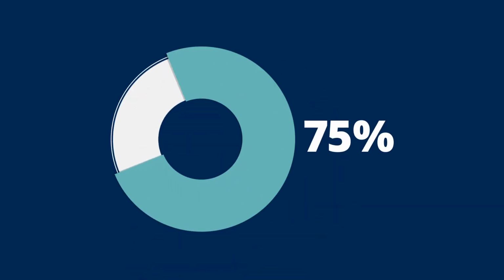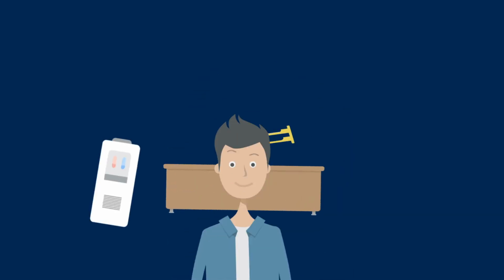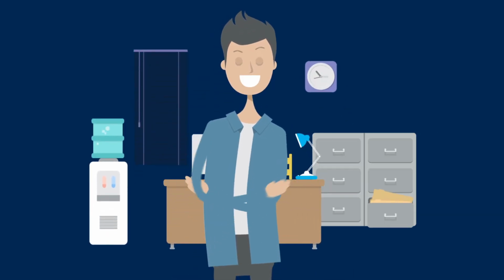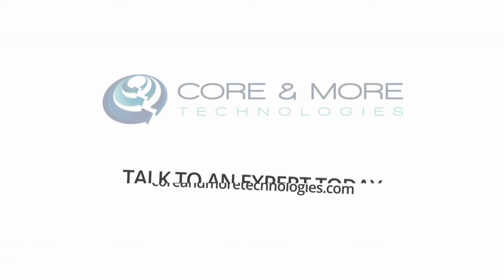SourceCube has reduced reporting expenditures for one of its users by 75%, while enabling more effective decision-making, which led to a 141% increase in lead volume in the first 6 months after adoption. Getting started is easy.